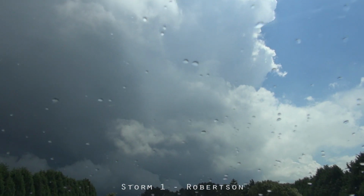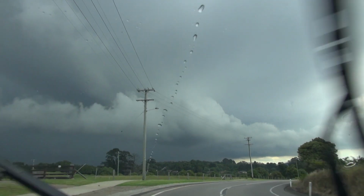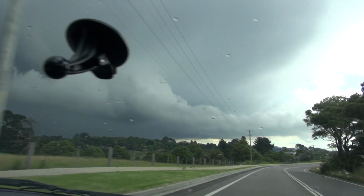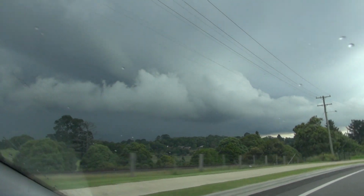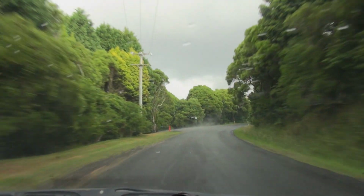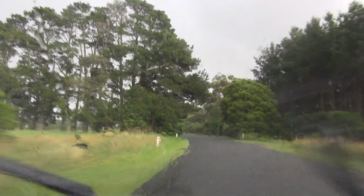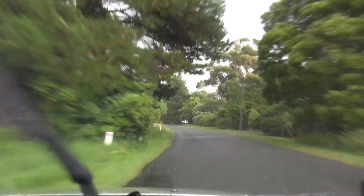Nice big storm updraft here at Robertson. Already lightning active, quite dark, still probably inflow dominated at this early stage. Stand to throw down some 2 centimetre stones. As soon as we get a decent view, pull over.